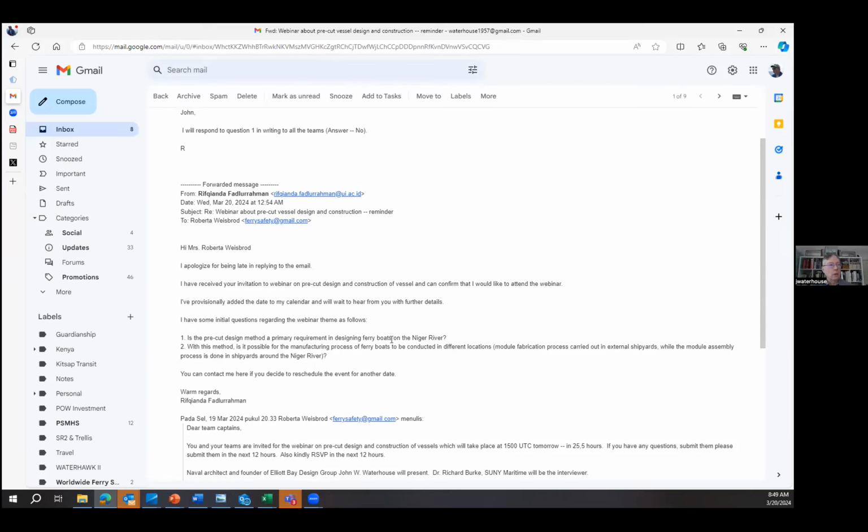There's no constraints. You could have the vessel prefabricated in parts that could be loaded on a truck and driven to the river site for final assembly. And that's often done in, as he said, remote locations. I've also been involved in moving structural modules by barge to the assembly site. Yep. And that works pretty well too.